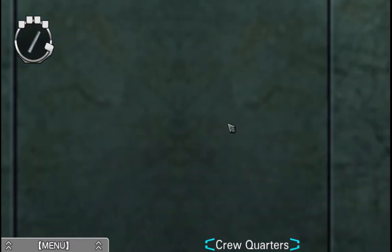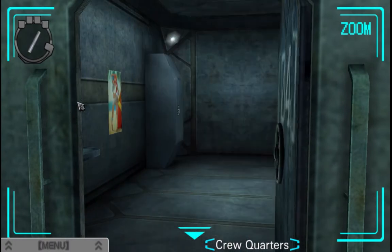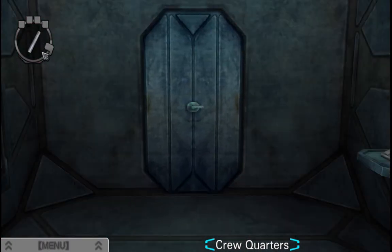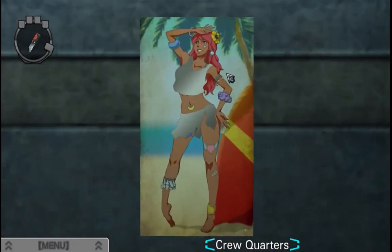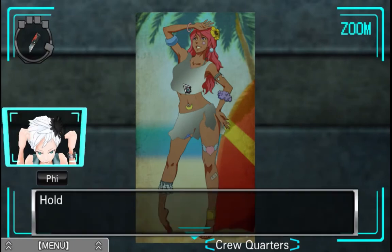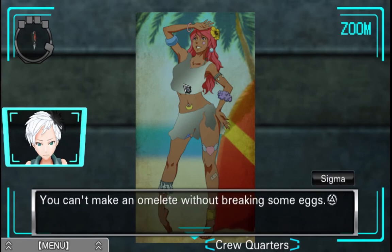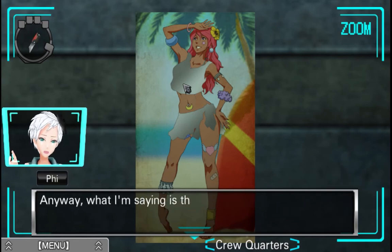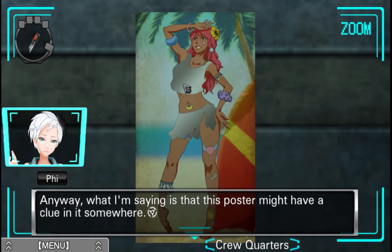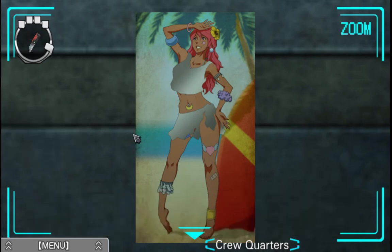Okay, so I couldn't access 3. And 4 had the poster, right? So, come in. Yeah, there's the poster. Okay, is the box cutter gonna cut it? Because if not, that's just dumb. Alright, the box cutter should do the trick here. Hold on, you're just going to tear a poster if you do that. You can't make an omelet without breaking some eggs. I really don't see how it makes any sense. Anyway, what I'm saying is that poster might have a clue in there somewhere. Cutting it with that thing is out of the question. Ah, man. You know, you can just use the dull part for it.